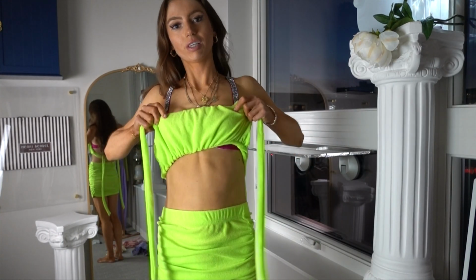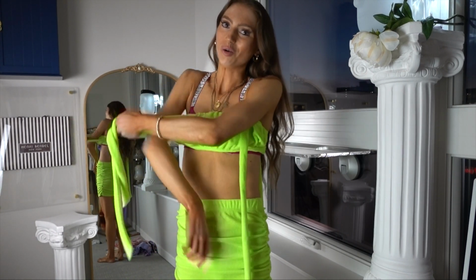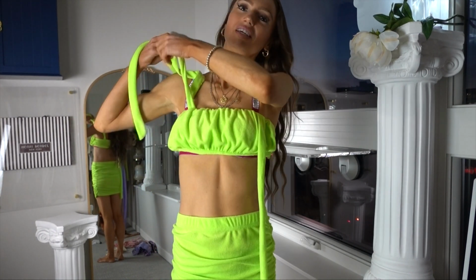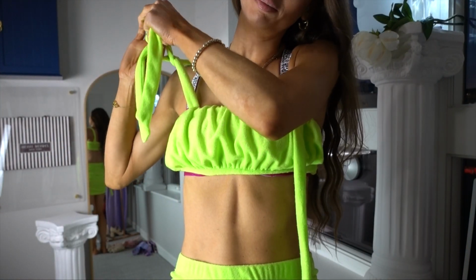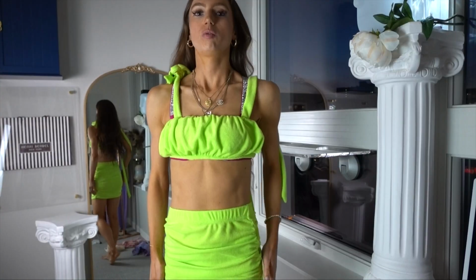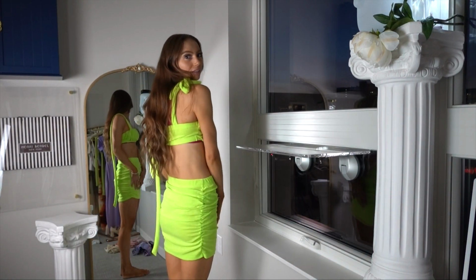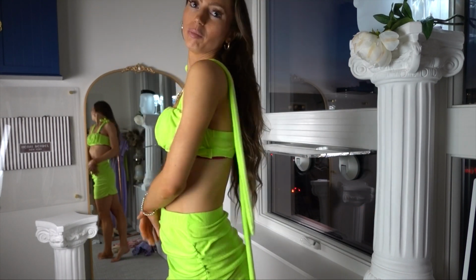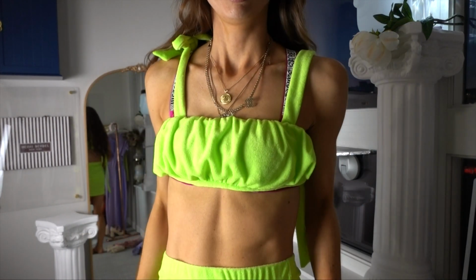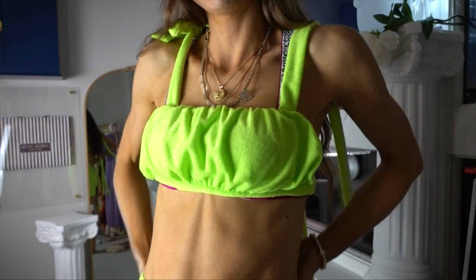And it does have good coverage, so don't worry, we won't be looking like a watermelon with the pinky and the green. I'll just tie one of the straps so you get an idea of what it looks like. But I wore this in Maryland and it was a perfect kind of night out on the beach, bars on the beach kind of look. And then it does look a little more fancy with the ruffles.